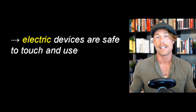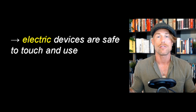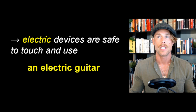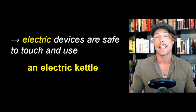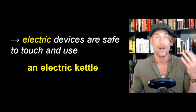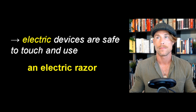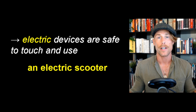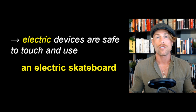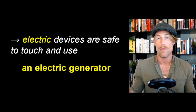Electric devices, electric objects, are safe to touch and safe to use. For example, an electric guitar, an electric kettle for boiling hot water for tea or coffee, an electric car, an electric razor for shaving, an electric scooter, an electric skateboard, an electric stove, an electric generator.